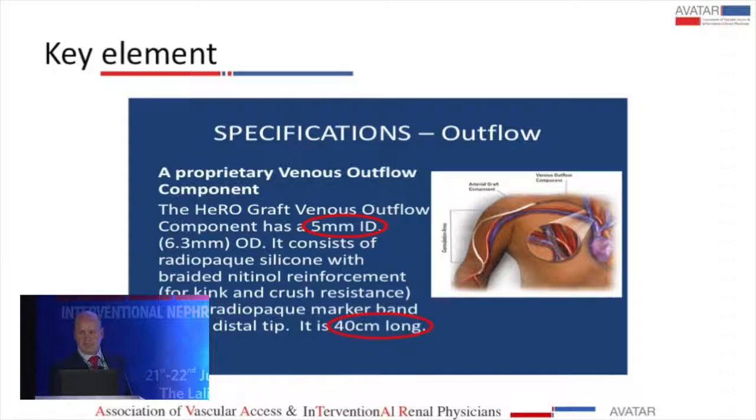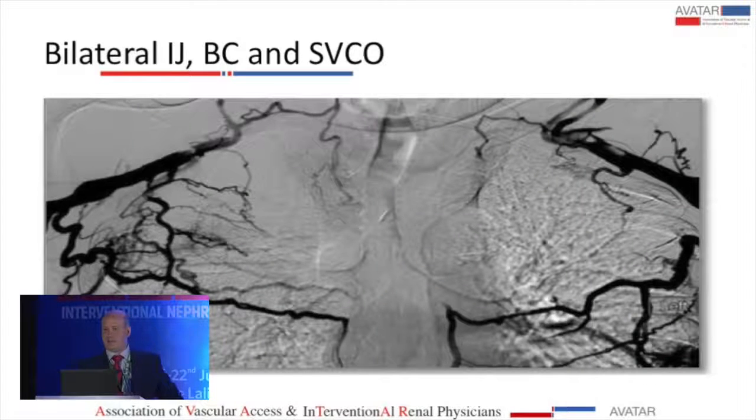So that's a high resistance outflow, and it's really long. It's 40 centimeters long. Now, the average AV graft in an arm is going to be 25, 30 centimeters, and you're going to start with 40 centimeters before you even attach it to the graft. Now, this is the indication for it, really. If there's literally nothing else you can do, and there's some reason you can't go to the legs, I think it's reasonable to think about this.